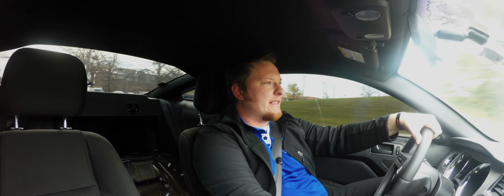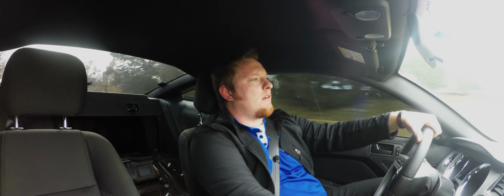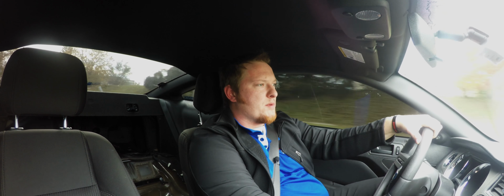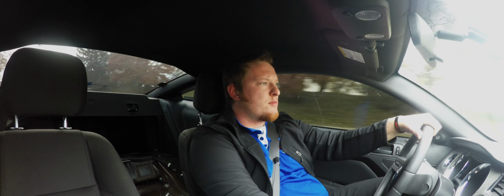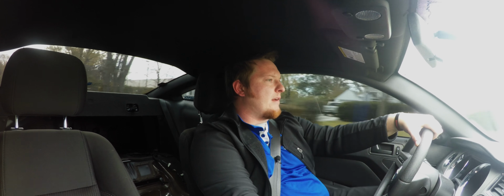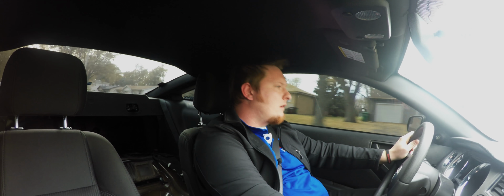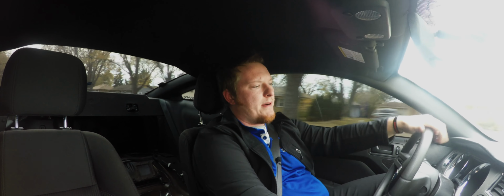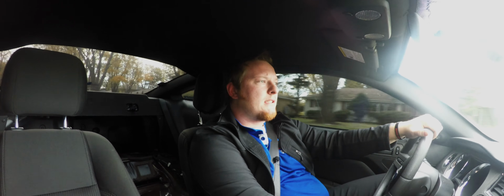Response is just immediate on this tune. So I noticed about this tune over Bama, the throttle response was a little bit better. The power curve was smoother, and overall, it definitely made more power than the Bama tune. But it's just anywhere in the power band, you hit the gas, it got power.